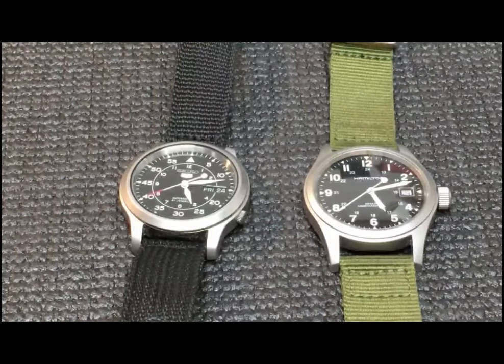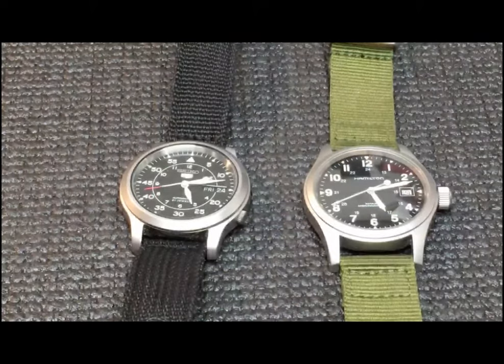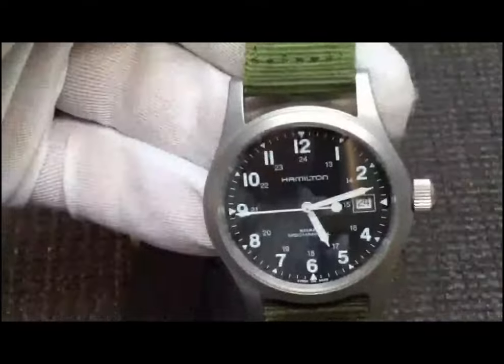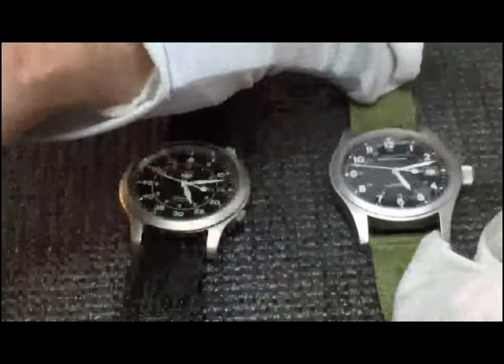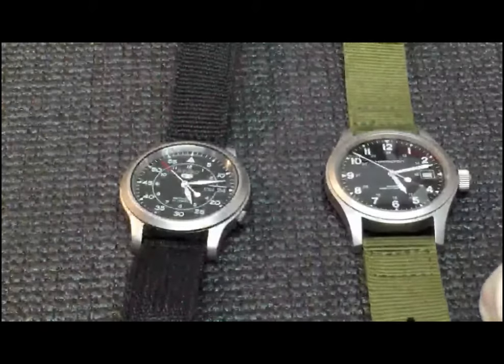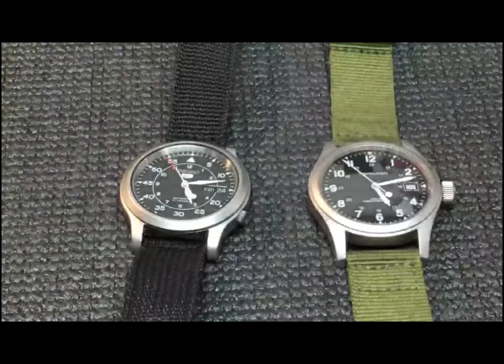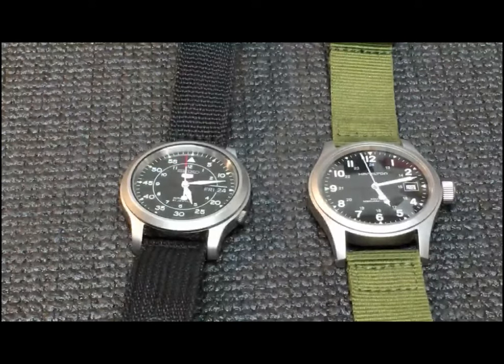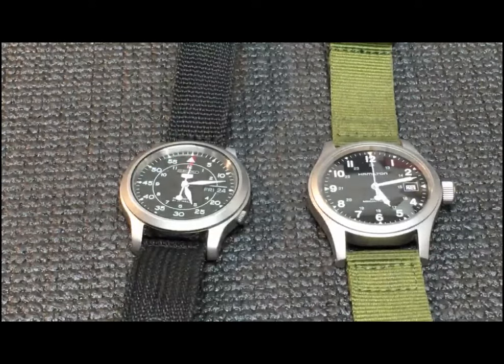Secondly, the Hamilton's got the date. Now it's just a date only, and I think it's really kind of tasteful, but there are people who don't like dates on watches. So this is not a dress watch, so we don't have to worry about it ruining the look of the watch or the aesthetic of the dial. But some people would not like the date.